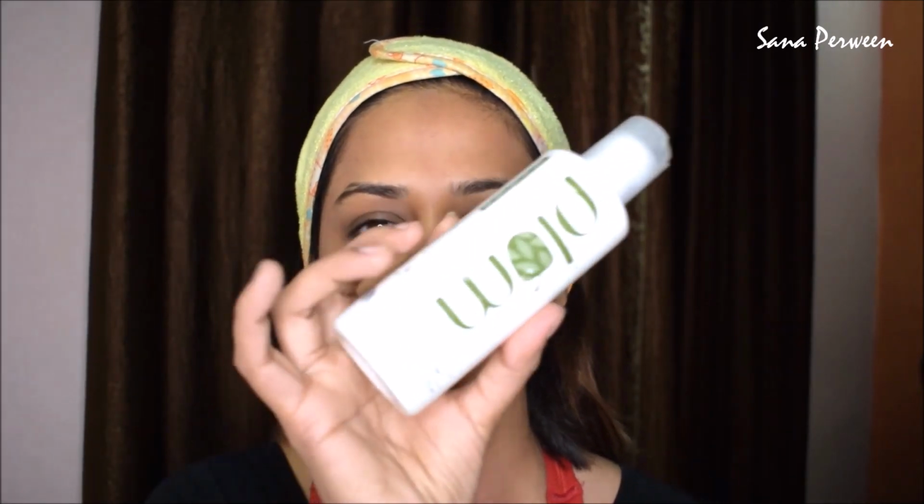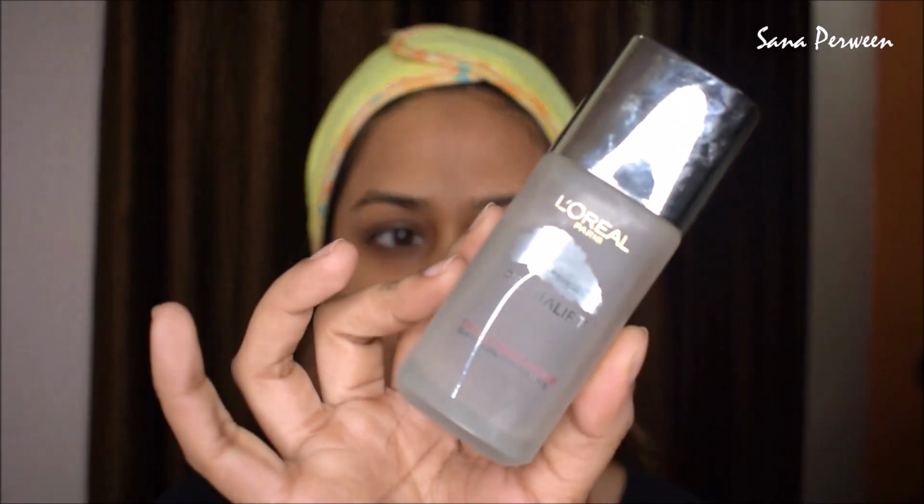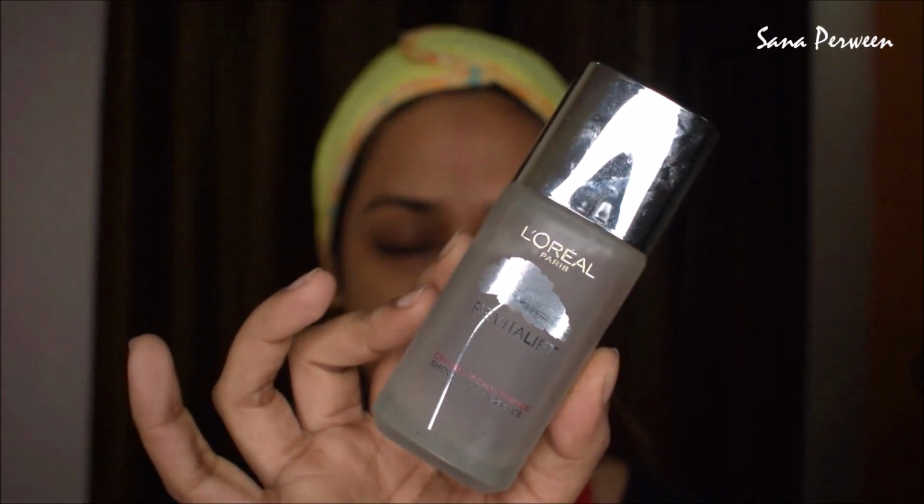I use this one from Plum, the green tea range one. This is really good. But these days I'm using this L'Oreal Revitalift Crystal Micro Essence, and this one is really good. I'm not a big fan of L'Oreal and all of that when it comes to skincare, but when I started using it, I've used quite a bit, like this much. I've been using this for around 10-15 days, and it has shown really great results.